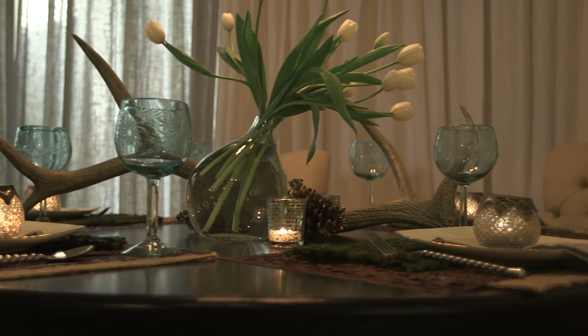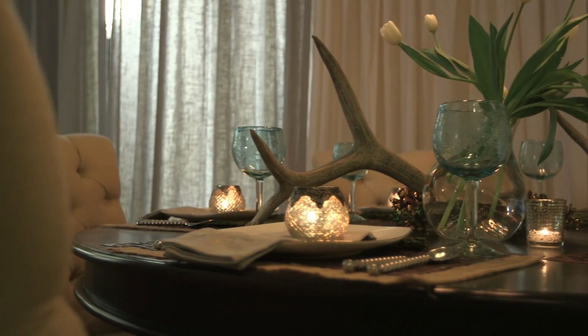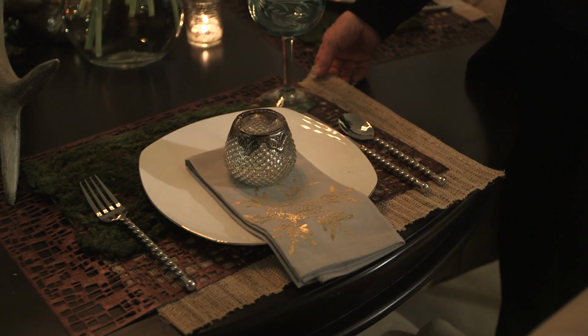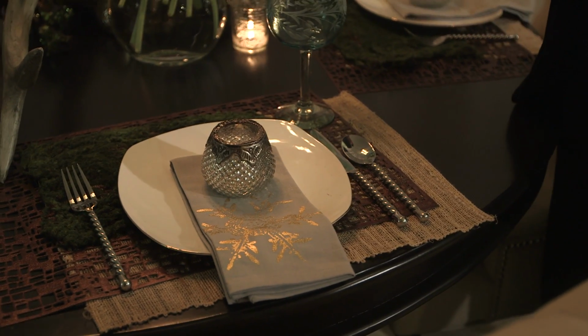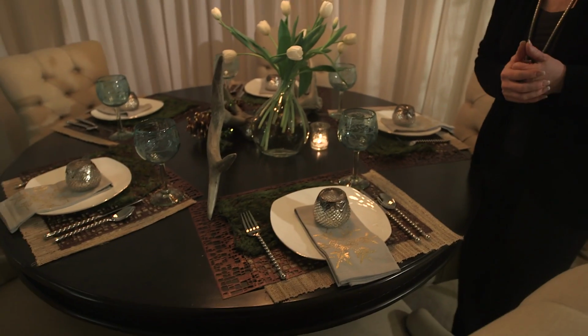Placemats, you know what I always like to do? I like to multiply them, lay them on top of each other, and create really a tablescape out of something as simple as placemats. Different textures, different colors, different hues. That gives us room now for all of the things that you would normally put on a single placemat, and you know how there's just never enough room. Multiply your placemats and you're going to have a great look.